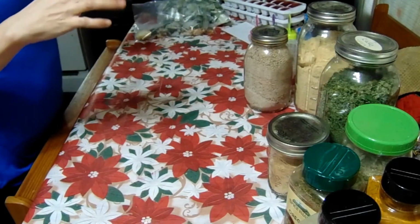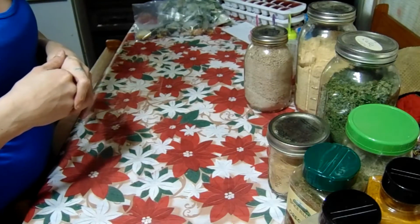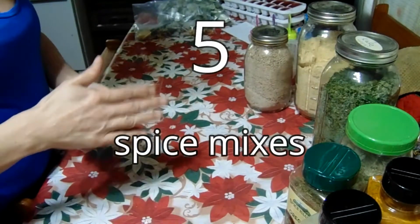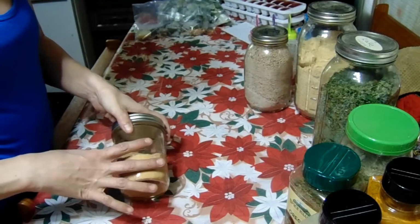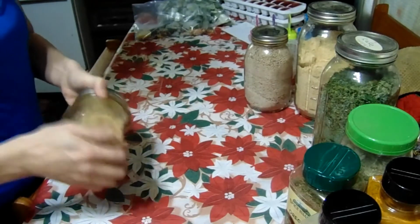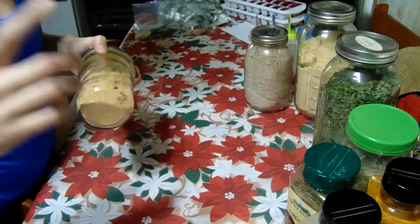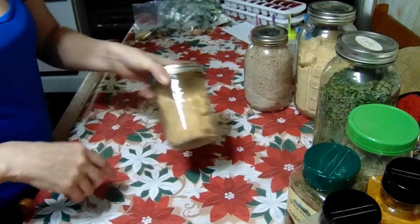Simple, easy, works excellent. And the last odd and weird thing I do in my kitchen to save money is I make my own spice mixes. This is sazon. It's kind of like a taco seasoning. It's really good. I will have a picture at the end of the video of the ingredients for the sazon.